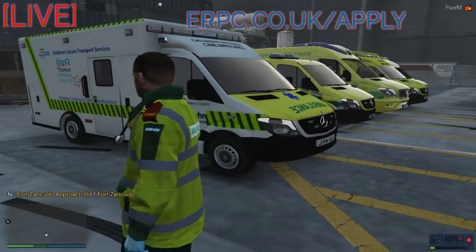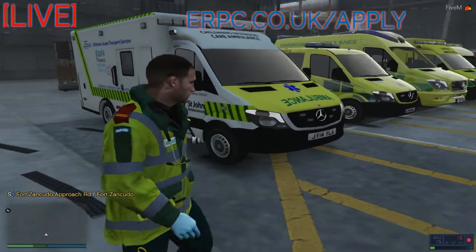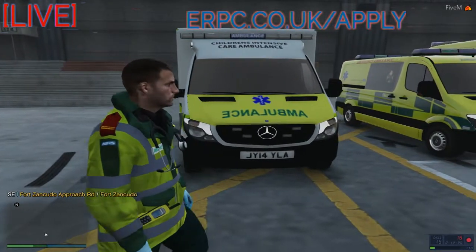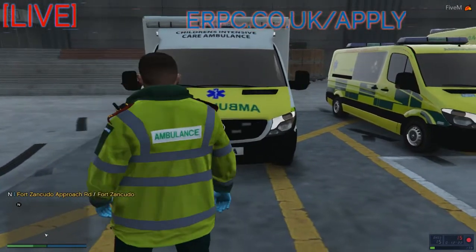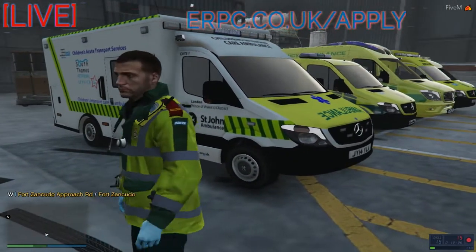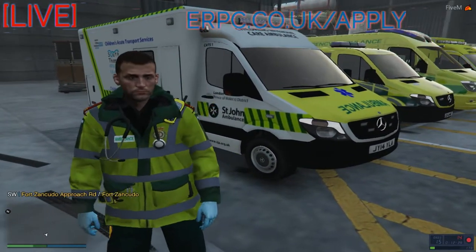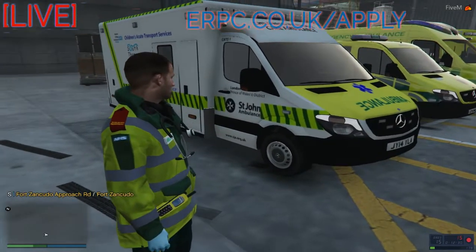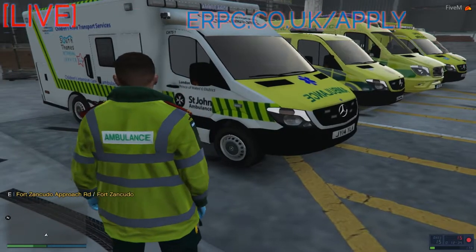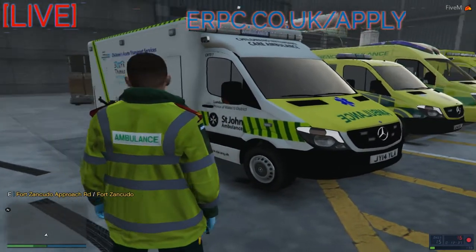I used to work for St John's Ambulance. I worked for them for 6 years, and the respect that I have for the St John's Ambulance Brigade and all their members is very high, and it was only right for me to put one of the St John's Ambulance vehicles into the game. So yes, that's the St John's Ambulance.